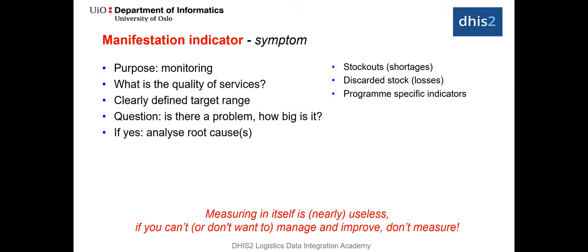I think it's important that we are all in logistics familiar with measuring and reporting, but there's a risk that you submit reports and you monitor, but at the end of the day, the logistics services are not improving. So the measuring in itself is almost useless if you can't or don't want to improve services. Basically, if you don't want to improve services, don't measure. It's like carrying out a diagnosis on a patient where you know that you don't have a treatment for them. So there's limited value in doing that.